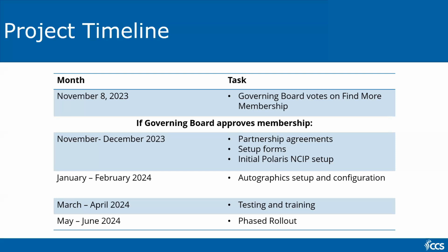At that time, CCS would also begin working with Innovative on that Polaris setup. So once all of our ducks are in a row when it comes to paperwork, Autographics would begin working on setup and configuration for CCS libraries. We've set aside the months of January and February to work on that piece. Once setup is complete, we'd begin testing and training in March and April, and then that would bring us to a phased rollout in late spring, early summer, around May or June of next year.